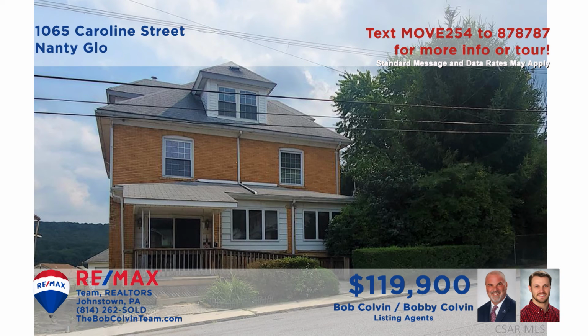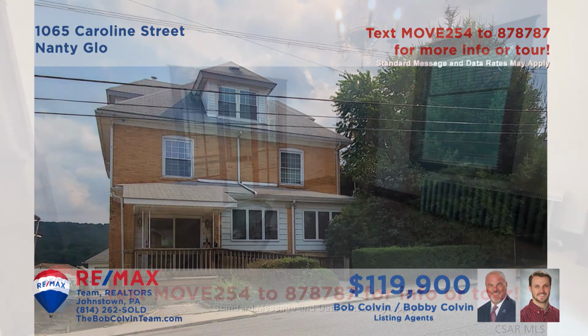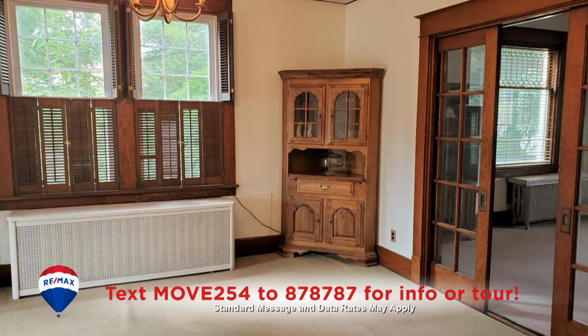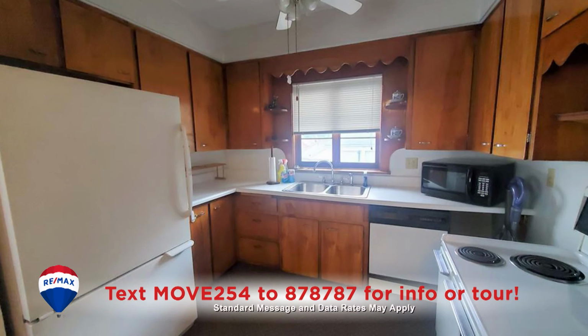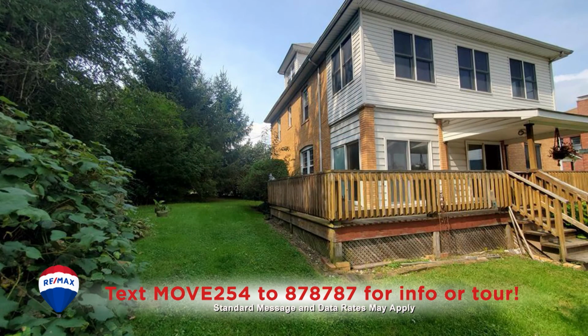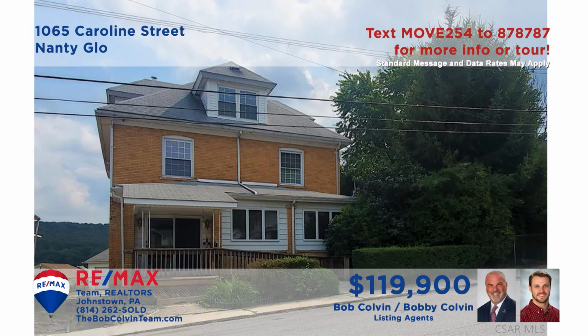Nanny Glow is where we go to learn more about this amazing property presented by the Bob Colvin Team. Take a look at the bookshelves and French doors in the living room. Pass into the dining room to see its pretty carpet, light, and more. The kitchen is nicely equipped and is a step away from the breakfast room. Downstairs, enjoy a game of pool with friends in the amazing den. This 6-bedroom, 2.5-bath home is a must-see. Call the Bob Colvin Team today.